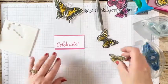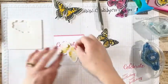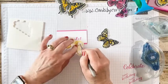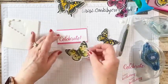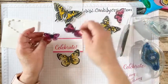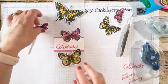All right, so how about if we put this right up here? Perfect. Now, I wanted the yellow down here. So let's go ahead and use our dimensionals. And I'm dimensional happy. Y'all probably don't need to use as many dimensionals. I admit I am dimensional happy. You know, I mail most of my cards, so I certainly do not want things getting smushed in the mail. Okay, so I think I want the medium-sized one here. And I want to bring it down a little bit towards that celebrate there.